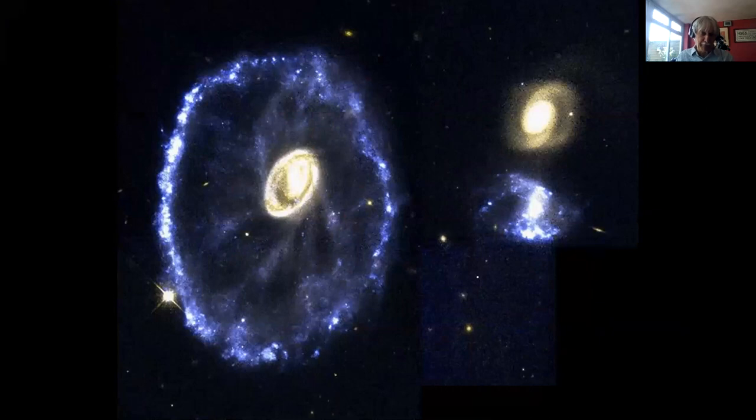Also, during that period, we had this image of the Cartwheel Galaxy. Now, this galaxy is around about 400 million light years away from our own Milky Way, and it shows something very interesting. It shows an example of an interaction between two galaxies. The Cartwheel Galaxy, which is the large galaxy on the left, has had a smaller galaxy, probably the bottom one of the two on the right.